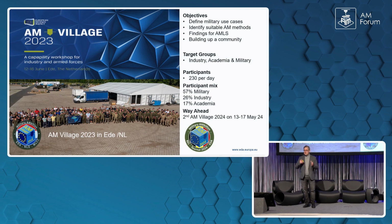Briefly to the AM Village, a 5-day capability workshop. We had it last year in Ede for the very first time. We gathered together academia, militaries, and industry. They are willing to cooperate 5 days in a cage, and we do nothing else than additive manufacturing in a military context. And we are right now preparing the second edition of the AM Village, and it will be in Tournai in Belgium under the umbrella of the Belgian presidency.